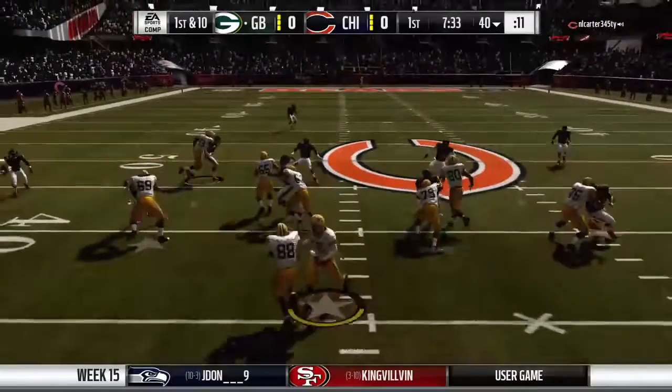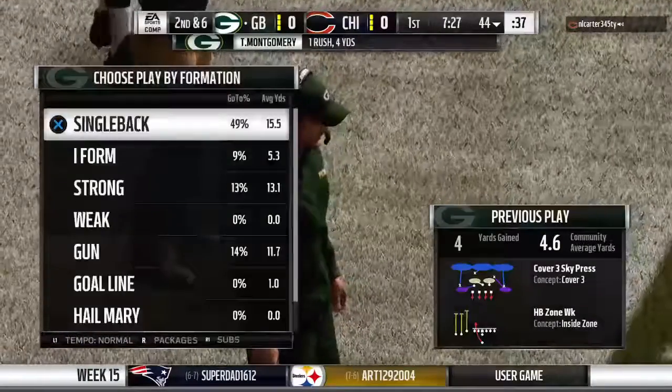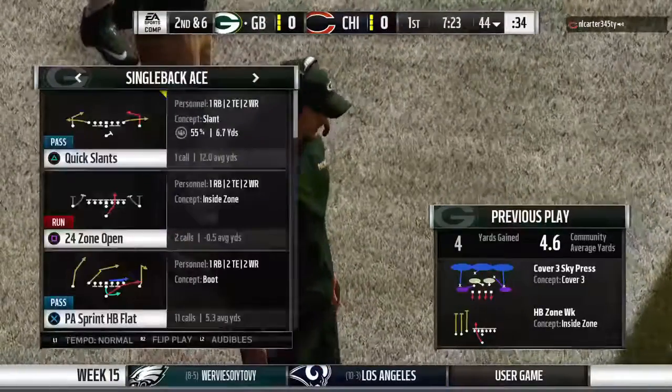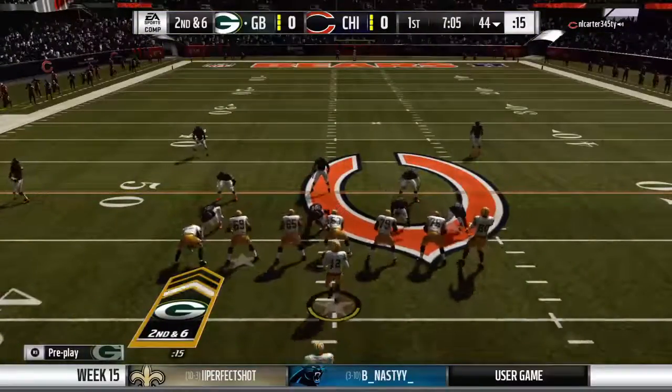The first carry here for Ty Montgomery. And he'll be brought down just shy of the 45. Eddie Jackson with a tackle. I call that play a success. A nice inside run sets up a very manageable 2nd down. A very solid gain on that play.